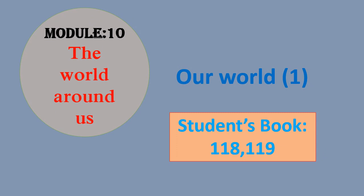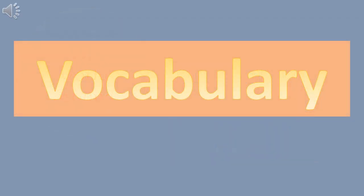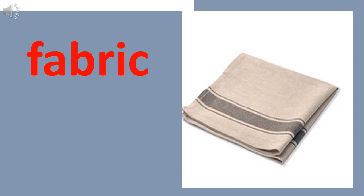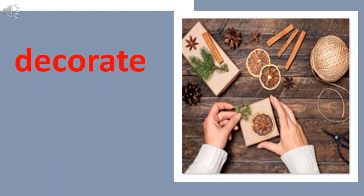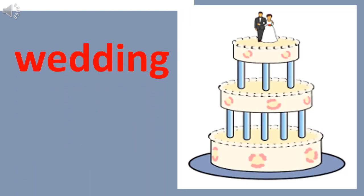Module 10 The World Around Us. Our World 1. Students book page 118 and 119. Module 10 Our World 1. Vocabulary. Fabric, linen, pattern, decorate, wedding, turn into.